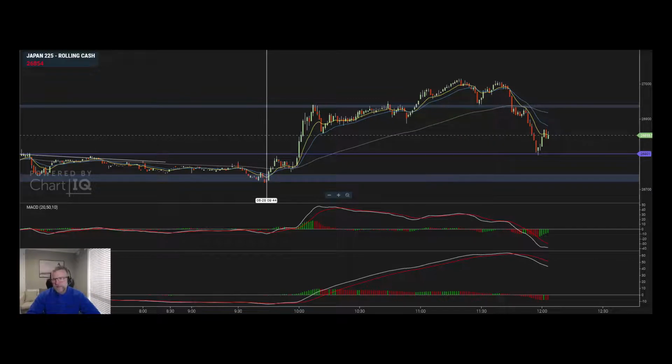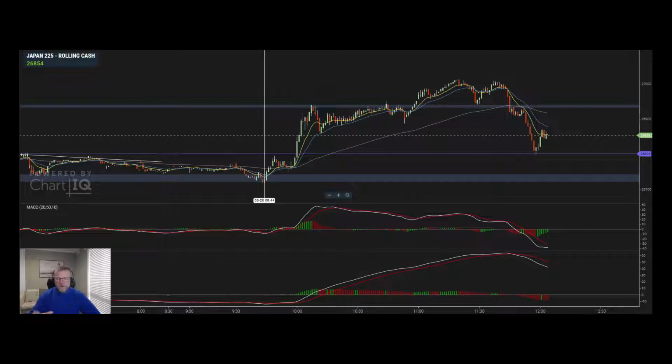Any major levels I'm going to mark out. So if I'm in between the ranges, I know where it could be heading. If it's going from one level to another, I sort of know what to aim for.